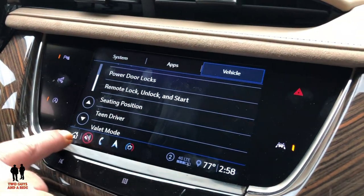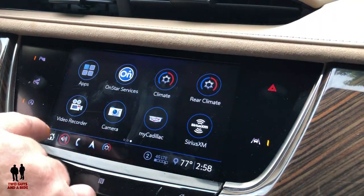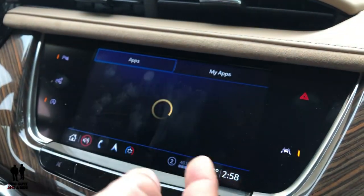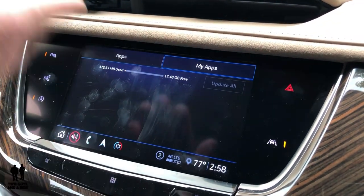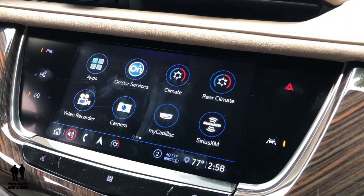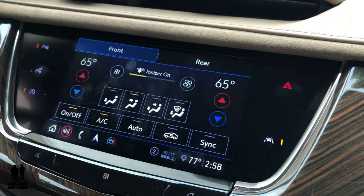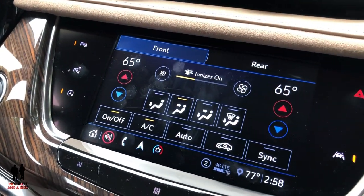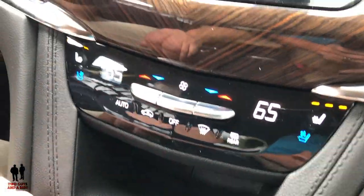Okay. Let's go back to home for a minute. And you have Apple CarPlay, Android Auto. You do have in-vehicle apps. It's not going to load them up right now out here, but there are several apps that you can download and put on here yourself. Okay? You do have the OnStar services. You have climate control if you want to control it from here. In the other review, I already showed you all the physical buttons. Really no need to go into this at all, except for the sync button.